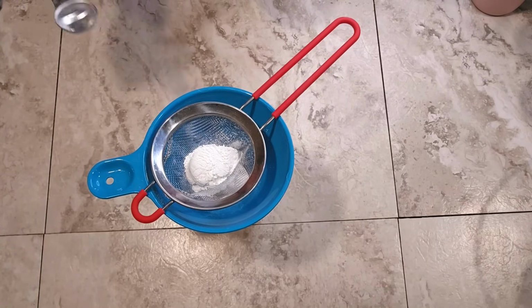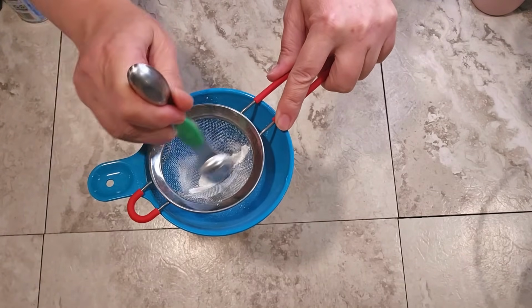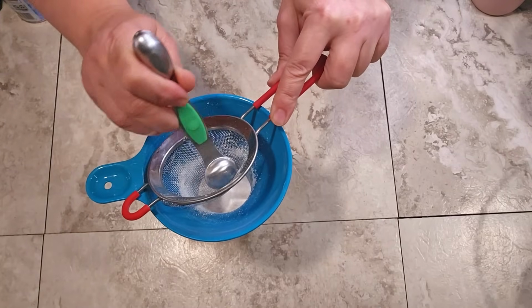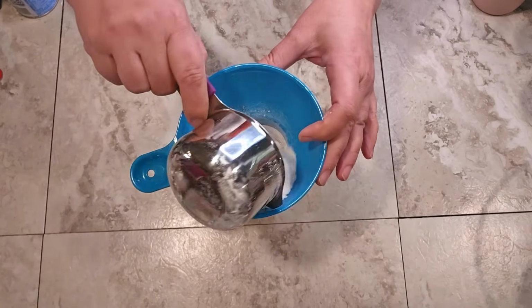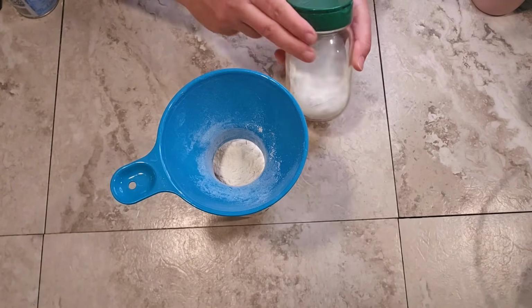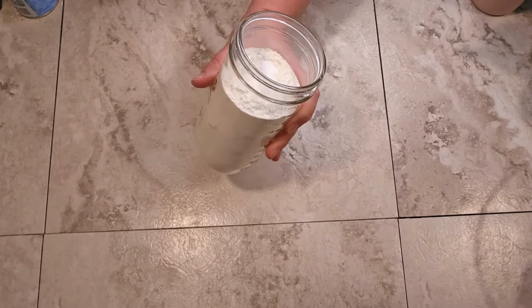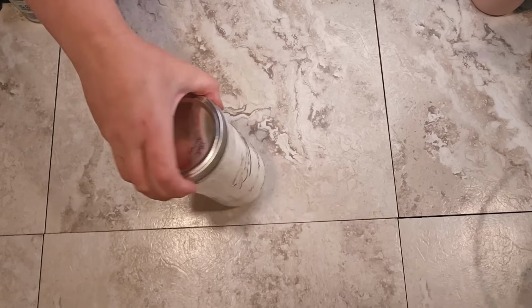And I just use this strainer to break down any clumps that might be in my baking soda or baking powder. I do this whenever I use those two ingredients. This is baking powder. Then my second cup of flour, and then a half teaspoon of salt. And that's it. This is a little too much ingredients to fit inside of a pint jar, and that's why I use this 1.5 pints.